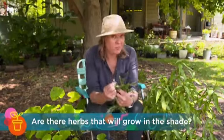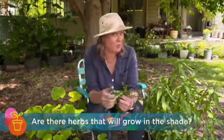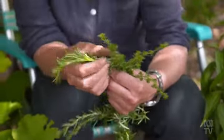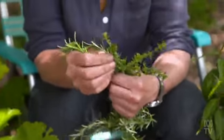Are there some herbs that'll cope with a bit of shade? Well, yes, there are, and they'll tell you by looking at them. Things like these, rosemary and thyme, those tiny little leaves, they are adapted to hot, dry climates. That's why the leaves are so small, to prevent water loss. So they're not really suited to a shady spot. Leafy herbs, parsley and basil, those larger leaves, they can cope in a lightly shaded position. They can soak up a bit more sunlight.